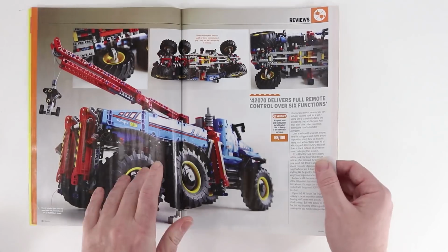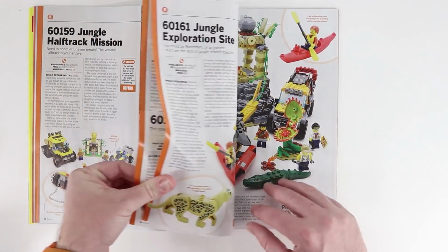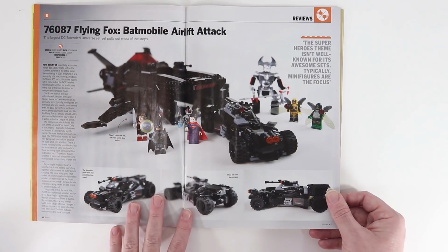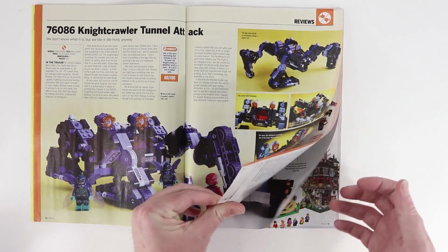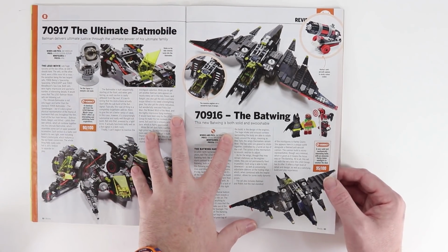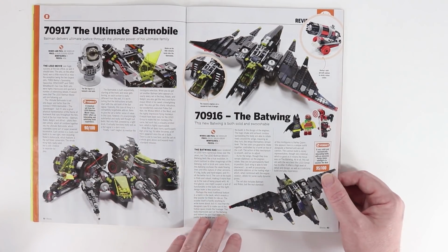And then we dive into this big section of reviews. A couple of really cool new Technic sets, and we've got a number of pages of these jungle sets, and then the Flying Fox Batmobile Airlift Attack from Justice League. We get on to some other stuff here. These are just, it just keeps going. I feel like these set reviews, we've got stuff that dates all the way back to the Lego Batman movie, which came out almost a year ago.